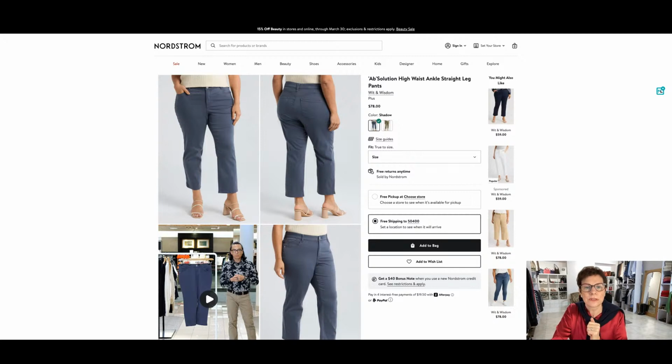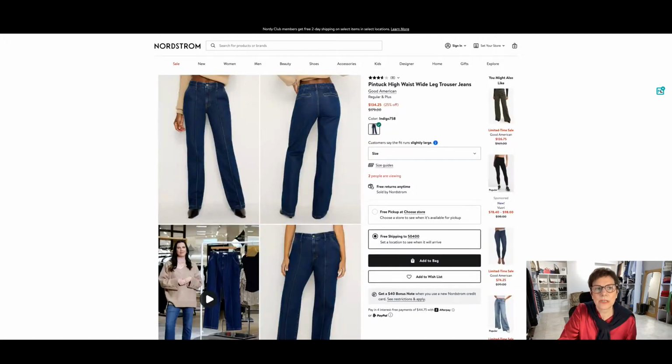So now we're going to see. Now we're going to have a look at why these are lengthening. Can you see them? No, not yet.